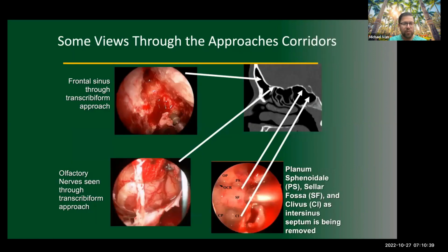So some of the different viewpoints that you would see when you're approaching these access points, the frontal sinus here, we could see going upwards. I don't think any of these videos are going to play. No, they're not playing, unfortunately.